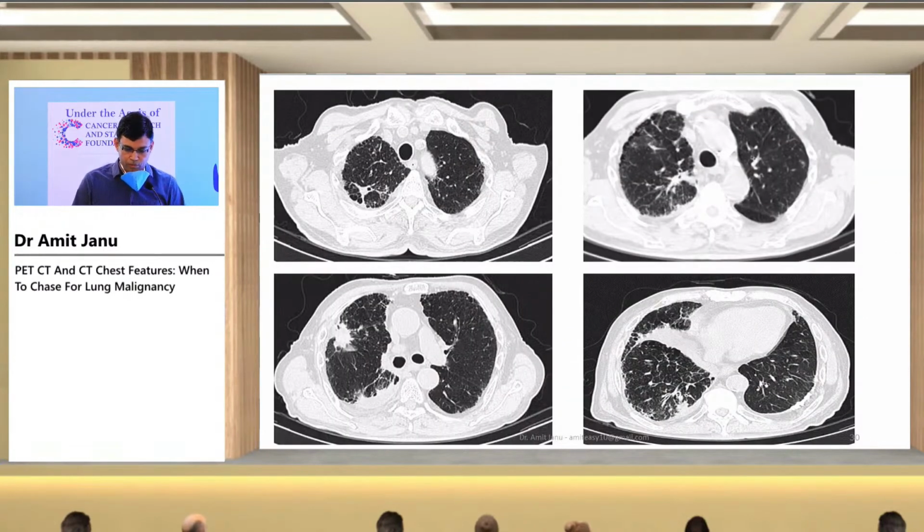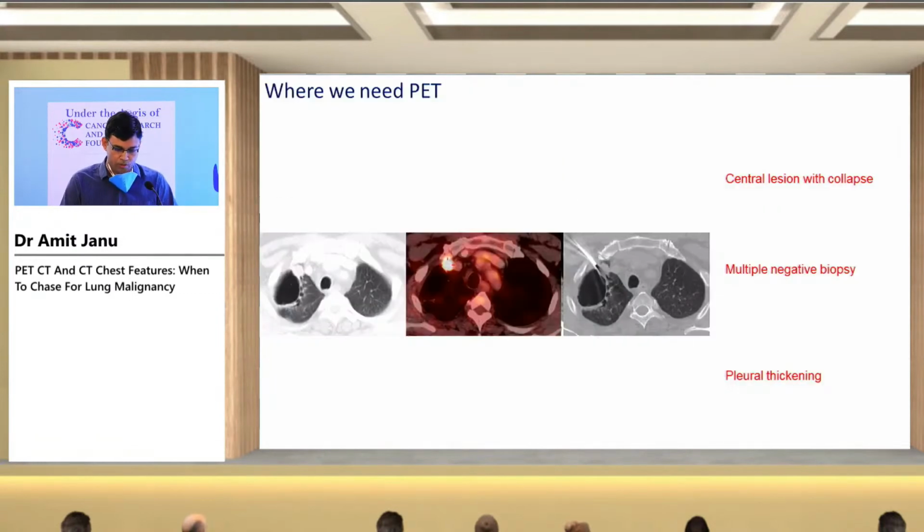In this particular patient, who is a known case of tuberculosis, we see a nodule with a lot of spiculations in the right upper lobe. It is highly suspicious by all other criteria for a lung malignancy. We can see findings of pleural thickening, fibrothorax, and subpleural emphysema. When this nodule was targeted, it turned out to be an adenocarcinoma with N0 and M0 status.